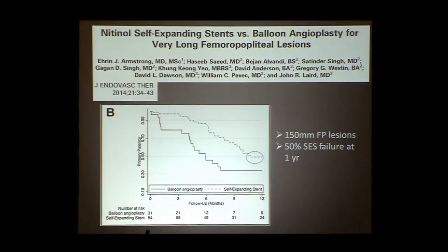Some of this data you've already seen; this is real-life stuff. Treating lesions that are 15 centimeters long in the SFA is not uncommon. This is TASC C disease, and this is John Laird's group, looking at a modern series from 2014. What I'm pointing out here is that yes, stenting is better than angioplasty for these lesions, but the 50% failure rate at 1 year is pretty significant. One out of two.